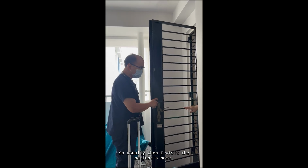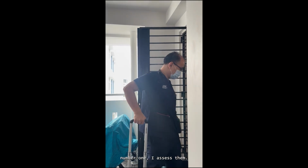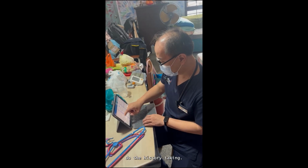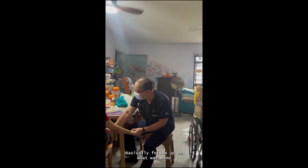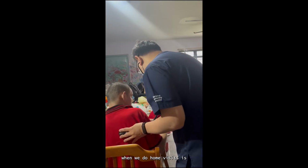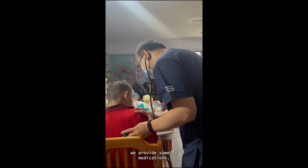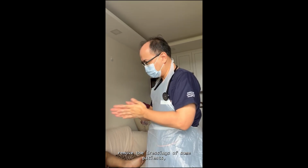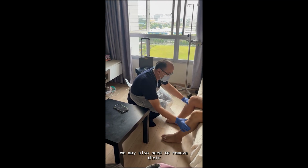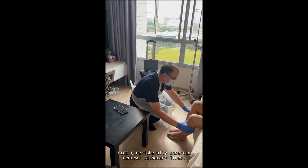Okay, so usually when I visit a patient's home, number one, I assess them, assess how they are, do a physical exam, do a history taking again, basically follow up on what was done the day previously. And then other things that we do when we do home visits is we can give some IV medications also. Some patients we need to remove some dressings. Some patients we may also need to remove their PICC lines.